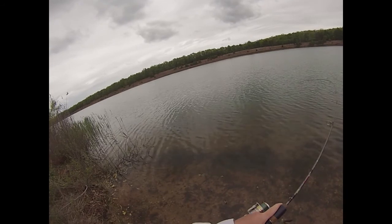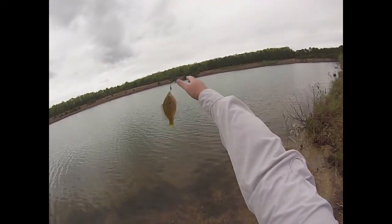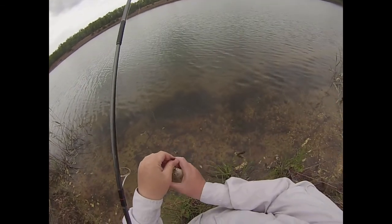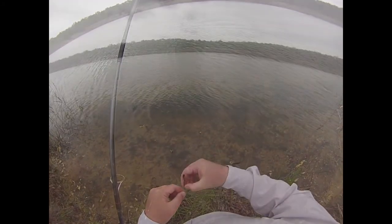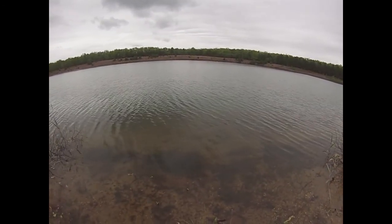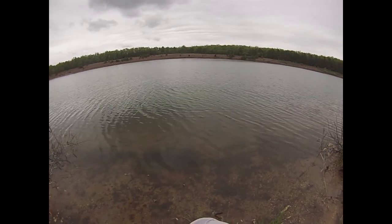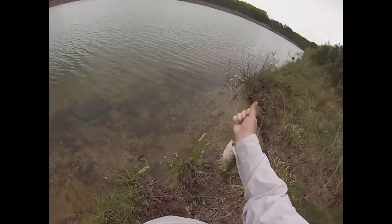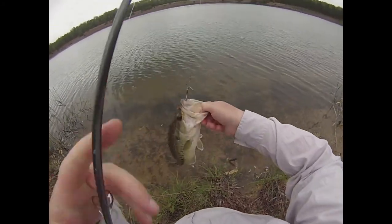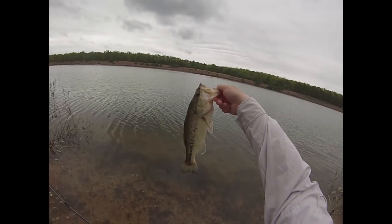Oh, there we go. Bluegill! Another fat bluegill. There we go. Wow. This is a hard fighter. All right. Another nice pound and a quarter fish. Maybe pound and a half. Nah, he's kind of scrawny. But yeah, decent fish. Back you go.